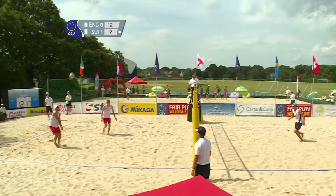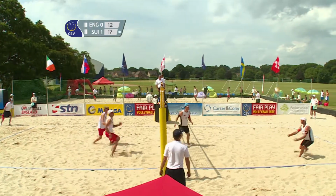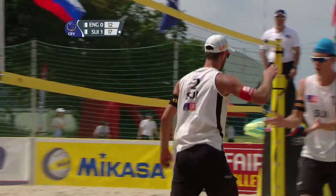17-12, Strasser serves, sprints through to the net. Both teams using this blocker-defender setup. And the defender, Chevalier, has it. Another point, Switzerland.